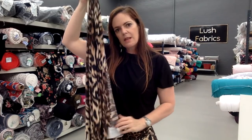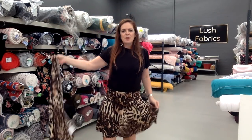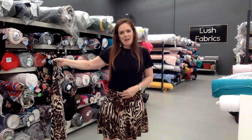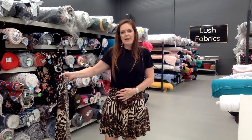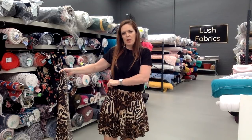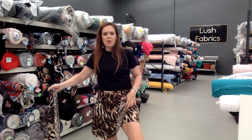Both ways, and really gorgeous drape. As you can see, it's always good to see in a garment how the drape works. So you can see it's tight here because there's no elastic in this waistband, it's just fabric. And also, obviously the little bike shorts are tight as well, and then it just drapes really nicely.